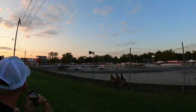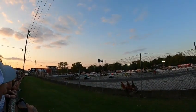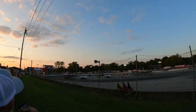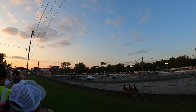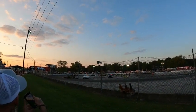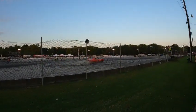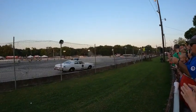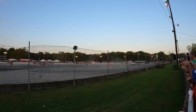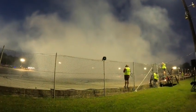Is everybody ready? I want to hear you guys scream. I want to hear you scream louder than that. He got the signal. Here he's coming. Here he comes, the only way they know how. It looks like a burnout car because it's got wee little bitty tires on the back.